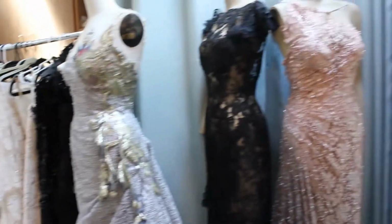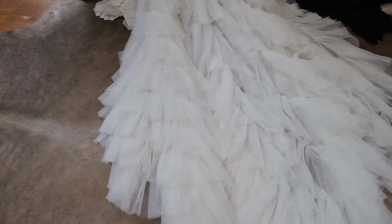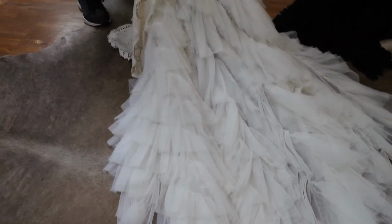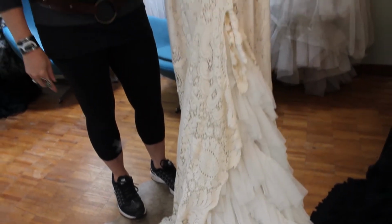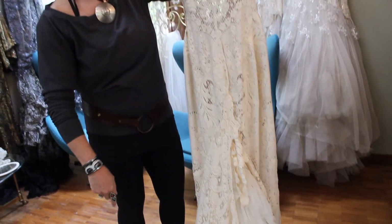Is she doing a train or a... She's going to be getting an English net tiered train like this one. Wow. And this is what's going to happen in the back of her dress, is she's going to have a bustle. Okay. Like this, where all of the edge work has been sewn.